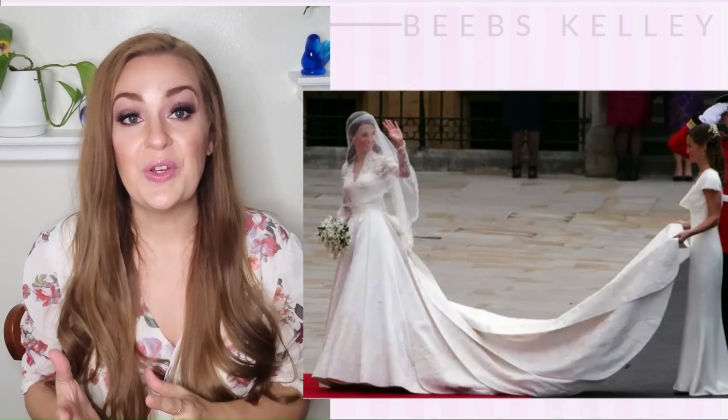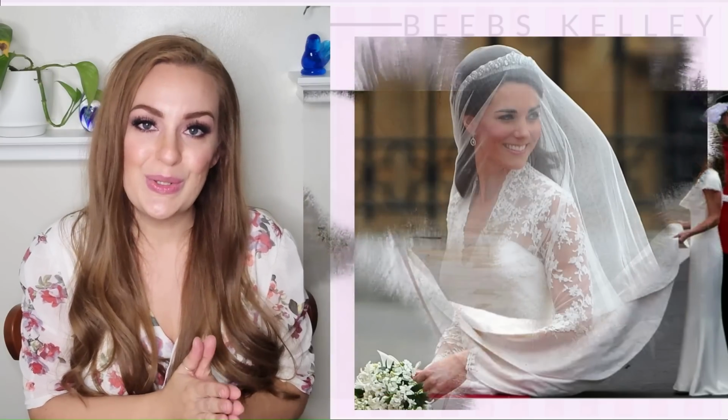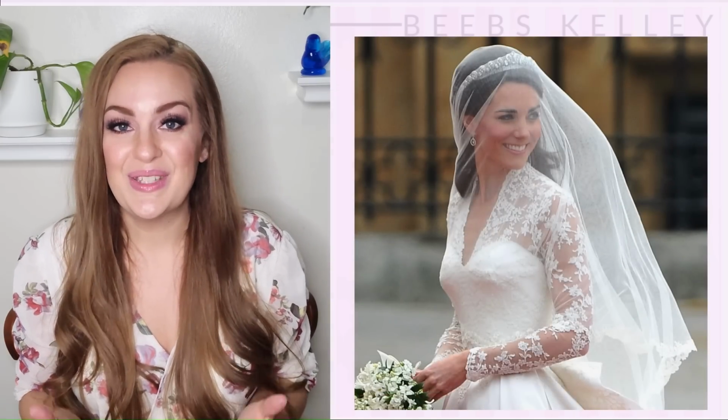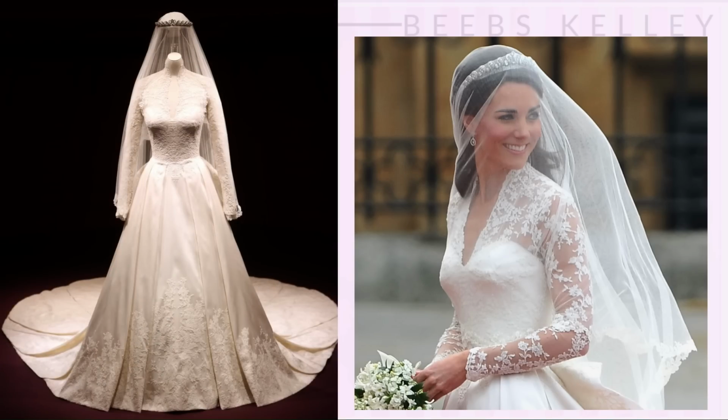To sort of fulfill the something blue British wedding tradition, there was a blue ribbon sewn inside the dress, which I did not know until I researched it for this video. And the design for the bodice of the dress, featuring the lace in the style of the 19th century, was the something old to the dress.